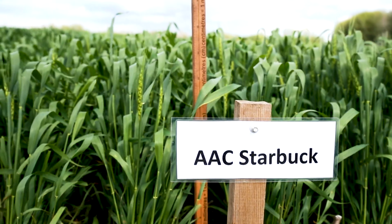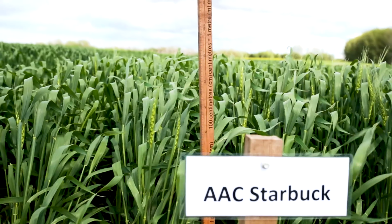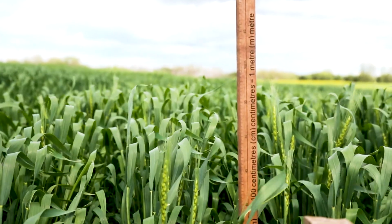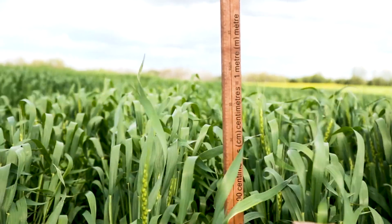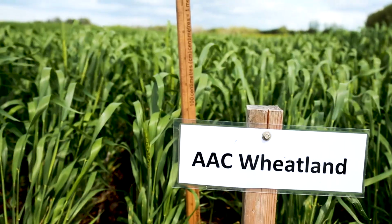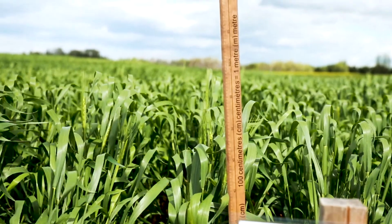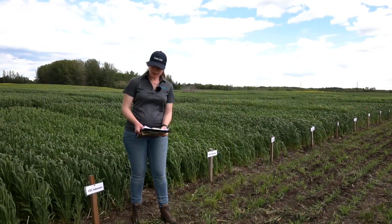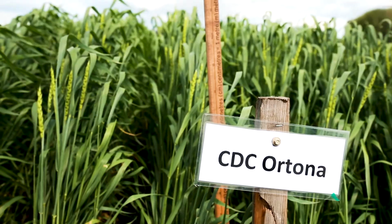It's actually believed to be one of the higher yielding varieties coming out. In the SaskSeed guide for 2020, it had reported a 17% higher yield than the Carberry check variety. And it also has a rating of being moderately resistant to fusarium head blight. Then we also have AAC Wheatland, another varietal blend, also one of the higher yielding varieties, so 13% higher than that check variety Carberry. It will have 0.4% less protein, but does have very good resistance to lodging.